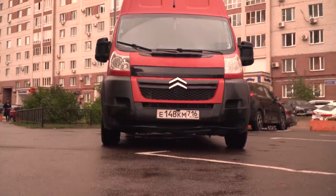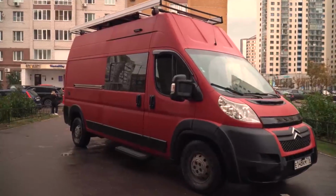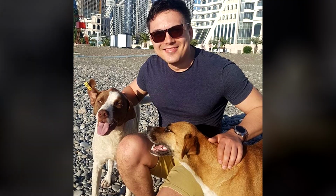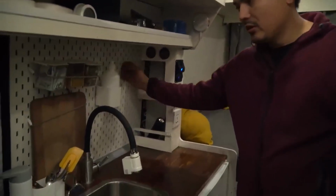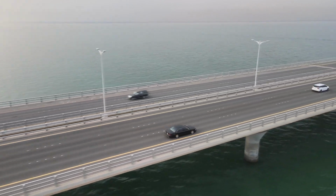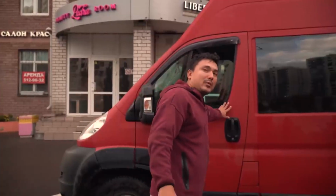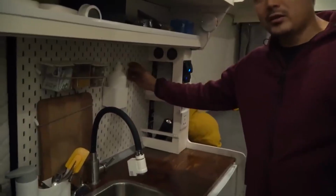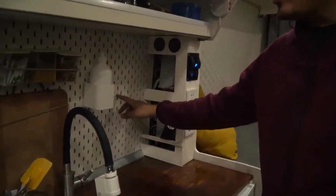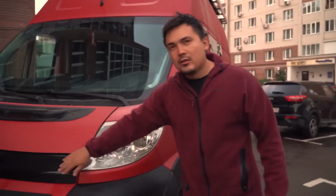Have you found an old Citroen Jumper somewhere and don't know what to do with it? An enthusiast from the YouTube channel Red Travel has built his motorhome on its basis. He used to travel by car, but after the birth of a child, such trips became more complicated. So he decided to create a comfortable car for traveling with a child. Initially, this van was all metal, but later windows were made in it for better lighting, and solar panels were installed on the roof to save electricity.